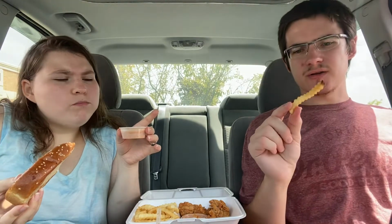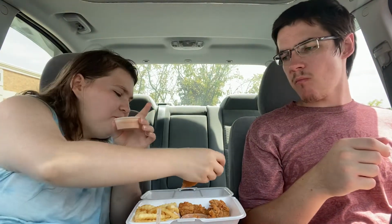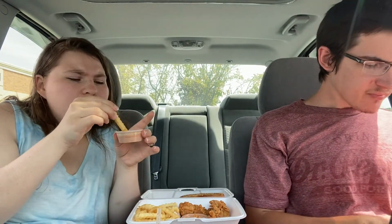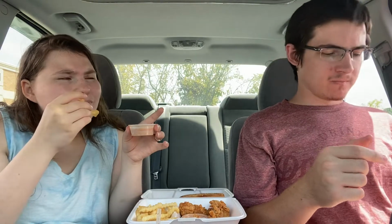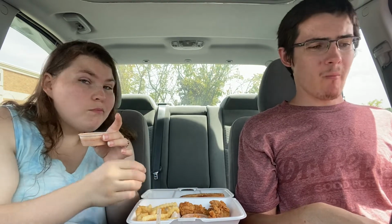Try the fries here. They just look like regular crinkle fries. That one's kind of burnt. Let's try this with some ketchup here. It's literally just buttered bread. The fries aren't really anything special. They're just fries. But the best thing they have here is probably their chicken. Yeah, their chicken is really good. The chicken is pretty good.